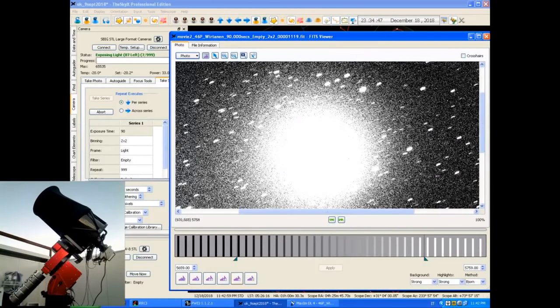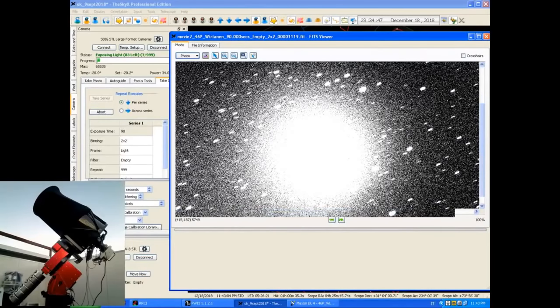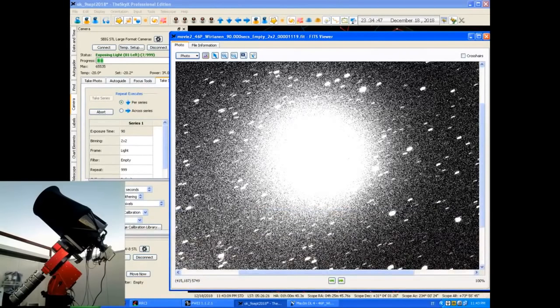The same image, if I really use a very strong contrast, you can now enjoy how large, at least in this image, is what we see around the comet. Very beautiful.